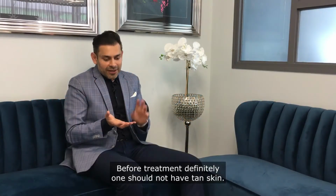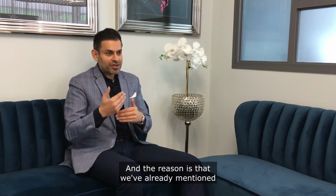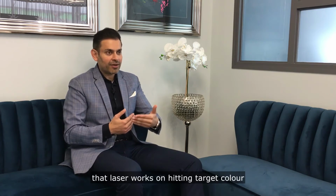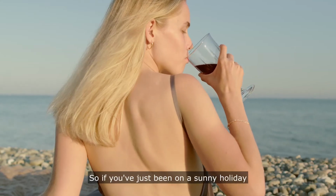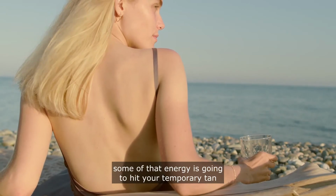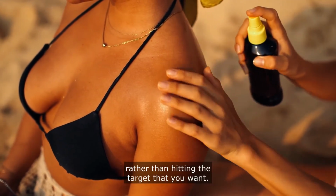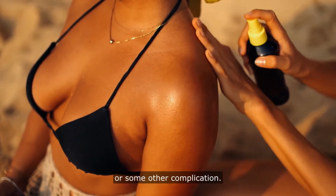Before treatment, definitely one should not have tan skin. And the reason is we've already mentioned that laser works on hitting target colour, which is in this case brown, the melanin in our hair roots. So if you've just been on a sunny holiday or even had some sun in the UK, some of that energy is going to hit your temporary tan rather than hitting the target that you want. And it also increases the risk of you getting a light burn or some other complication.